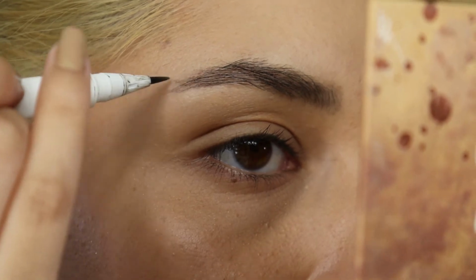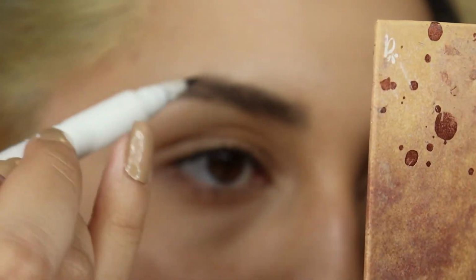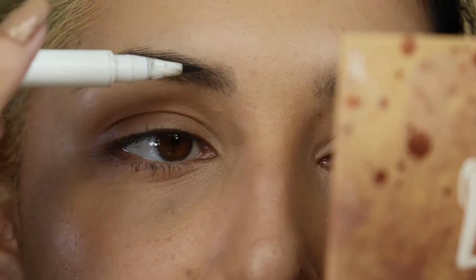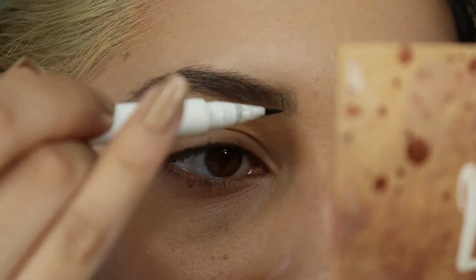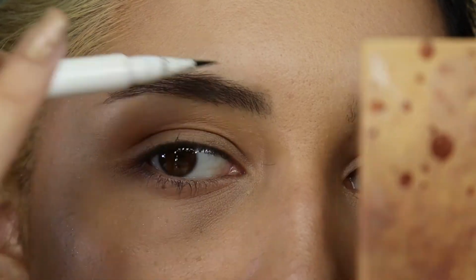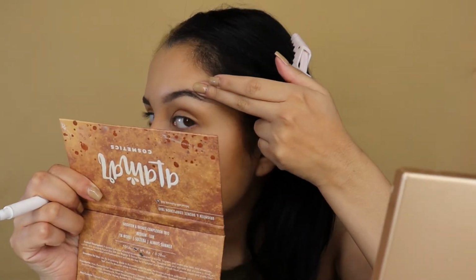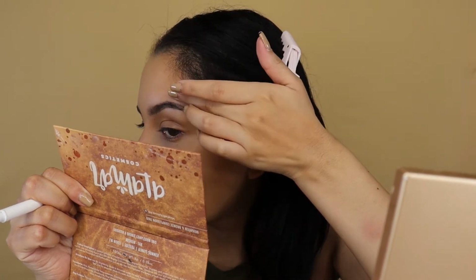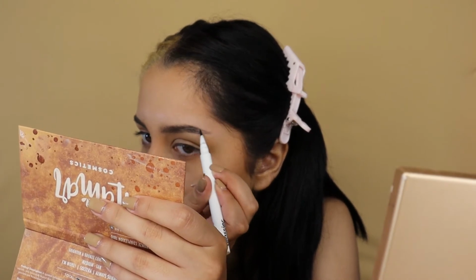I'm going in with light pressure. This might look a little weird just because I'm trying to do this in front of the camera, so it's a little difficult. And then I like to make sure that I create a couple of the hairs in the front. And sometimes I end up messing up and adding too much product in the end, and I literally just use my finger to clean it up because I don't have a super dry base.